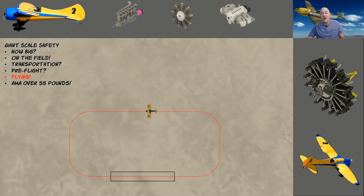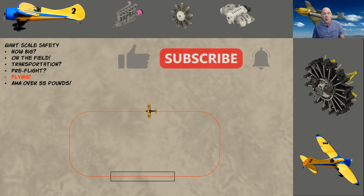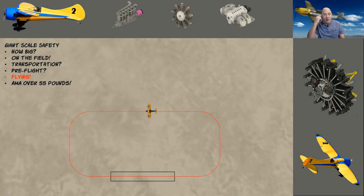Now I want to talk about flying. And this is interesting, okay? I really don't know how to stress to you that the size of the airplane will play tricks on you. I call it flying into a corner. Flying into a corner is when you start running out of options and your brain starts to overload, and it can lead to panic. I try to always know where I'm leading my airplane.